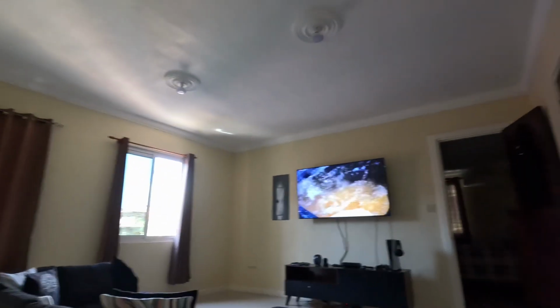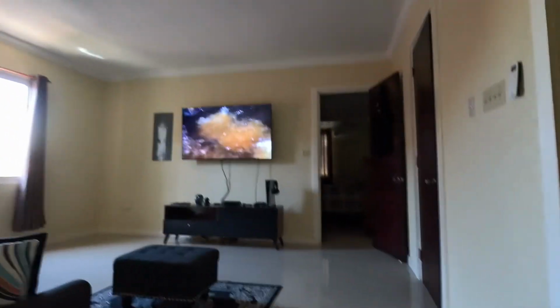Yeah, you know, so this is nice. I like the crown molding. You don't really see a lot of apartments with crown molding. It's pretty classy. But other than that, I have some not minor pet peeves though. But for the most part, this apartment is great.